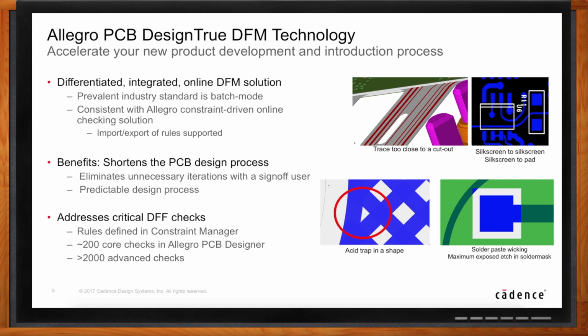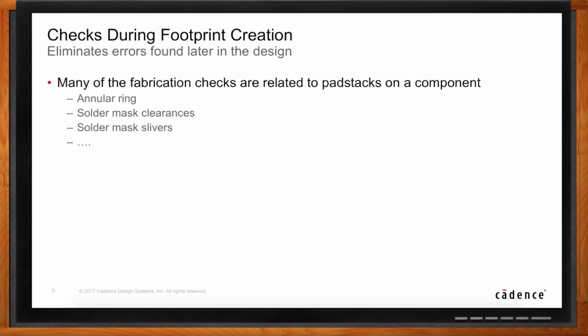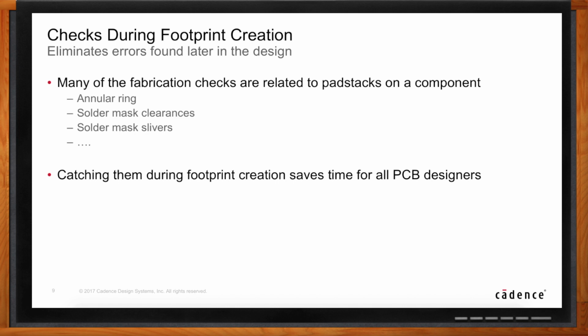How early can we go? That's a great question, Amelia. We can check these manufacturing errors even during the footprint creation. As you know, footprints are built in a library and then instantiated in designs multiple times. So if you can catch the error in the footprint creation process, that means you don't have to fix those problems with multiple instances.